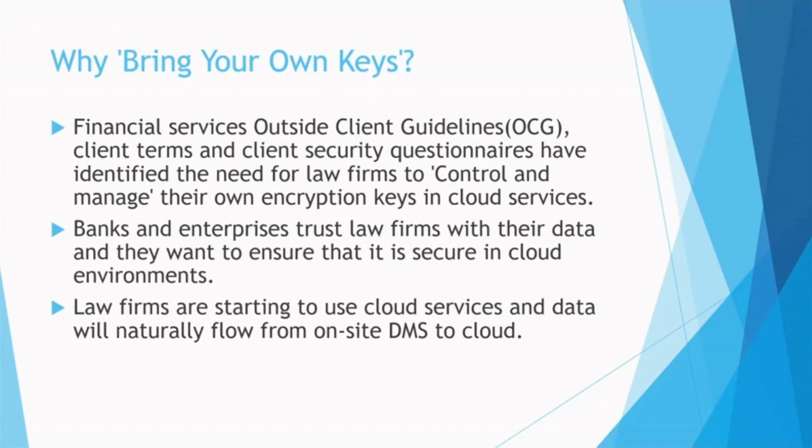They get longer and longer, and there's much more focus now on cloud services. So in particular, banks are concerned about who manages the keys for encryption of their data in cloud services. In one particular OCG I know from JP Morgan, for example, they specifically call out that the law firm needs to control and manage their own encryption keys. So the banks feel very much that they're trusting the law firms with their secret data. So they want to make sure that we protect it wherever it is. And in particular in cloud, they want to make sure that it's protected with the highest encryption capable and that we manage those keys.